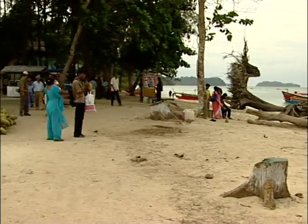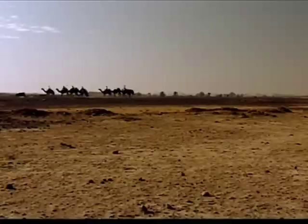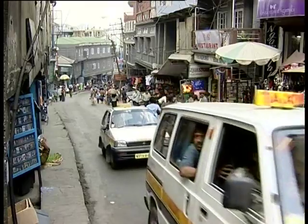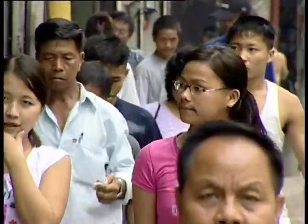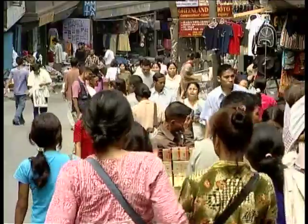From Andamans to Kashmir, from the deserts of Rajasthan to the green eastern India, all those who get elected and those who elect them share a sense of being masters of their own destiny and belonging to this great nation.